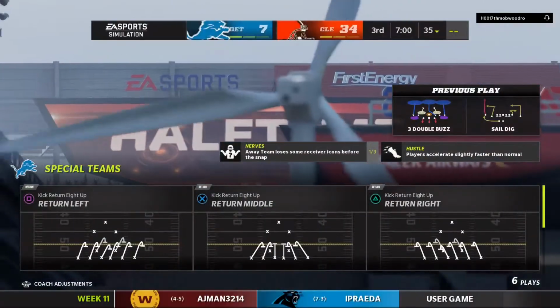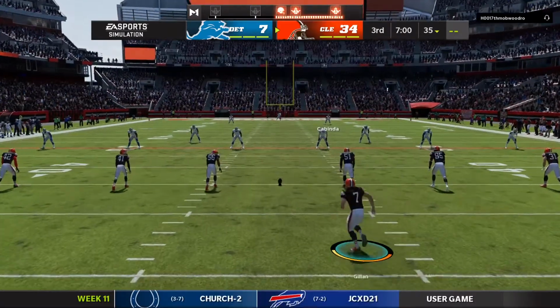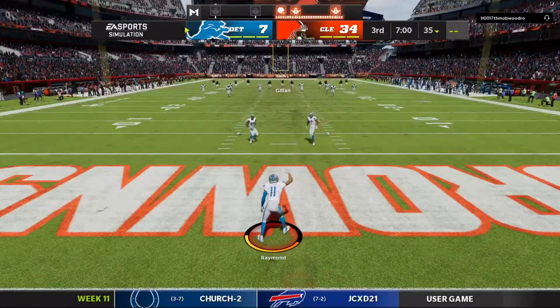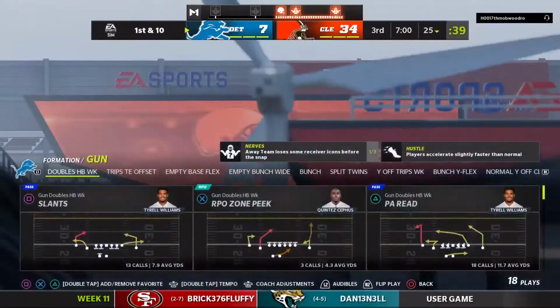All right, Coach, thank you, and we welcome everyone back for quarter number 3. It'll be Lions football to start the second half, and they trail here as we get back underway on EA Sports. And this will not be returnable. It's out of the back of the end zone for a touchback.